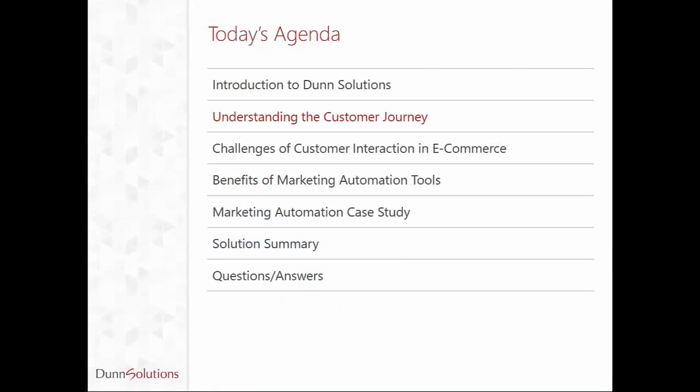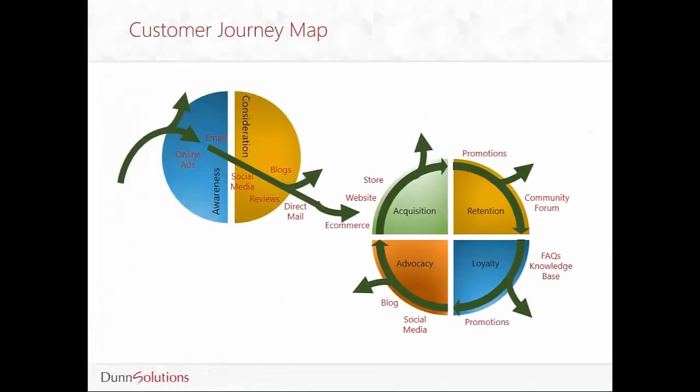From here, we'll move on to discussing the customer journey. Here you see an example of a customer journey map. There are 6 phases in the customer journey: awareness, consideration, acquisition, retention, loyalty, and advocacy. This map depicts the life cycle of your customers from when they first hear about your company to when they, hopefully, become passionate brand advocates.